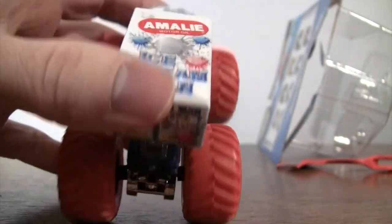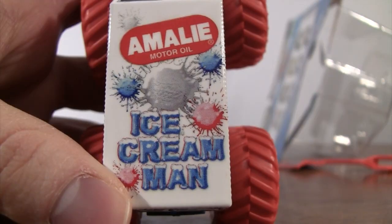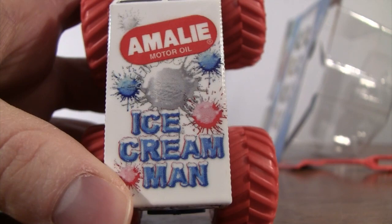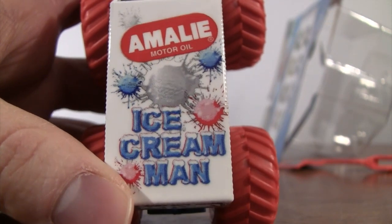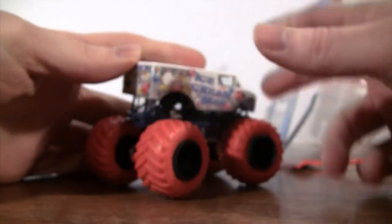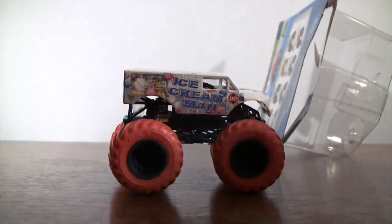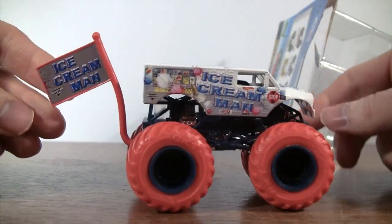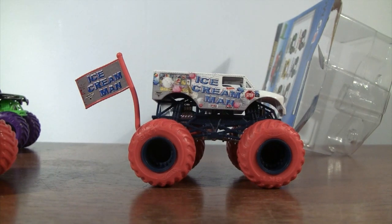Excellent. Let's see, on the roof you have Amelie. I don't know if I'm pronouncing that correctly. Motor Oil. You have the name of the truck and more ice cream on top. Very cool. So let's put on the team flag. There we go. It's kind of interesting that Ice Cream Man was the first truck in this mini-series. I've been waiting all this time to get him.